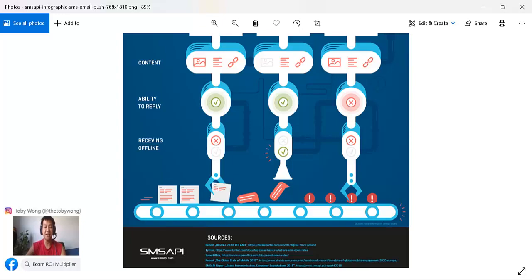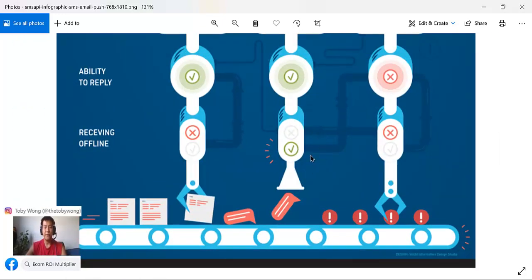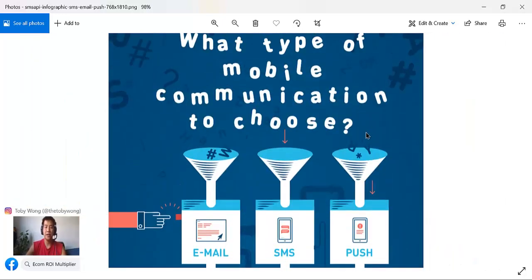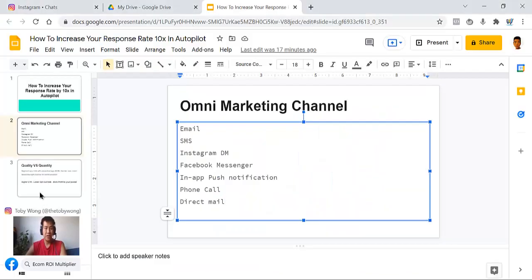So that's basically it. And so each platform has its own advantages. Email and SMS, these two are the most popular. I think I would focus more on SMS and email for now. Push notification, unless you have a big budget, I would not do that. All right, and let me just go back.